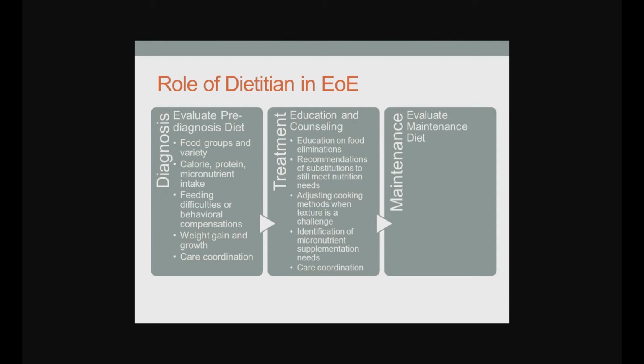We also go over recommendations for substitutions, and the reason for that is to meet nutrition needs. There are lots of reasons to substitute foods, for taste, for preference, for cooking quality, but our focus is to make sure that the child is still going to meet his or her nutrition needs. We also do some work with adjusting cooking methods when texture is a challenge. So if a child has a really hard time chewing things like steak or grilled chicken, we talk about how to better cook those, as well as other foods, especially identifying foods that are common for the patient and important to us, so we can fit those into the diet as long as they're still allowed.